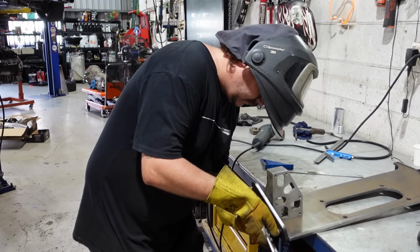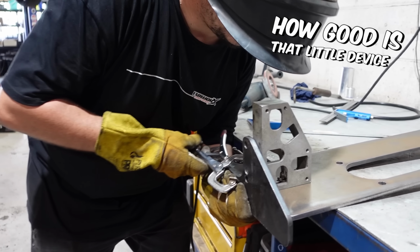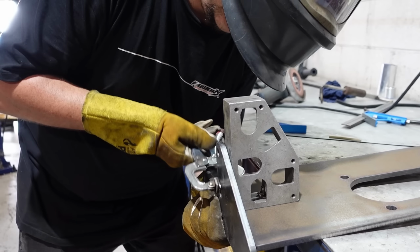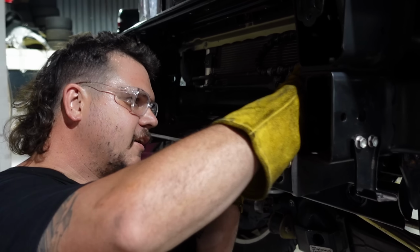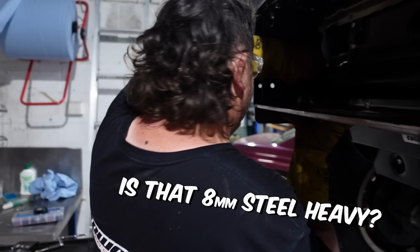Tricky. A little bit of Lego. Tricky dicky. How good's that little device? Sweet, hey. Why haven't I ever thought to get one of those? So I'll hold the camera, you hold the heavy stuff. Yeah, no worries. You hold this up and get the bolts in. Excellent. Is that 8mm still heavy?